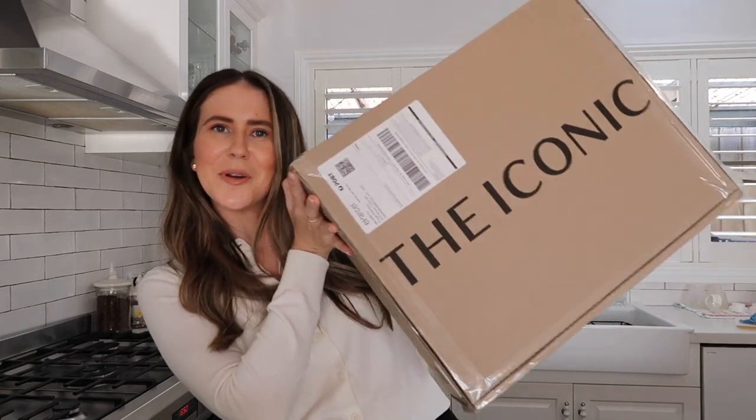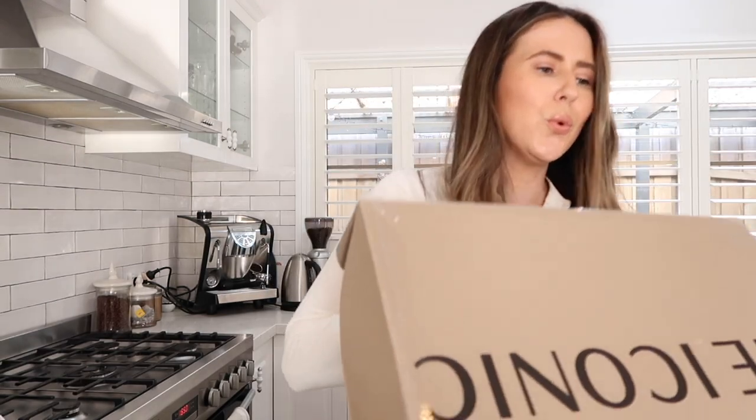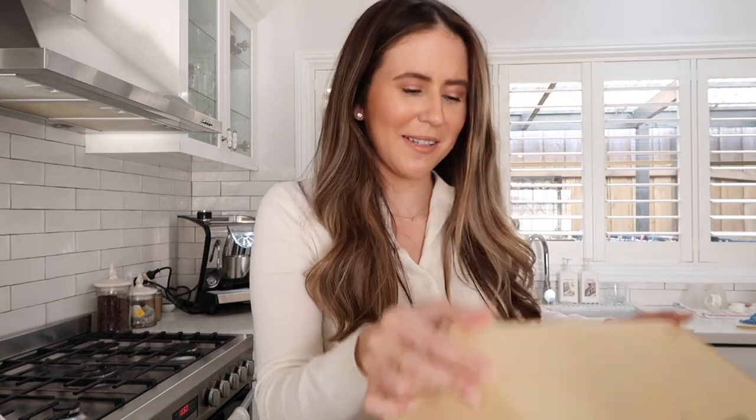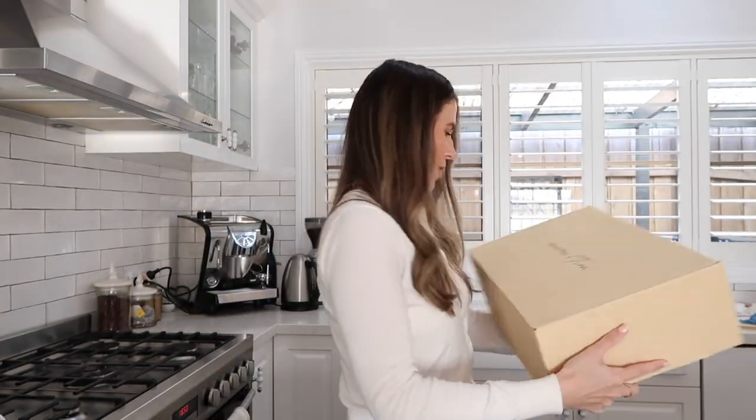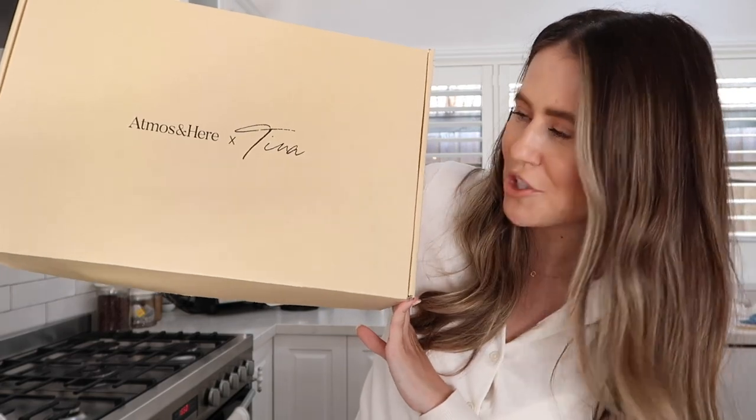Then next up, this huge box from The Iconic has just arrived as well. So we'll get into that one and see what we've got in here. So it's like pass the parcel. Inside is another box. So get rid of that one. So it says Atmos & Here. This is Atmos & Here's latest collaboration with Tina.